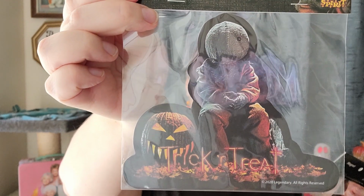So this is my favorite Halloween movie. It's Trick or Treat, and these are magnets. I got 2 of them. That's weird. I don't remember buying 2 of them. And then I guess I'll put a picture of the other item I bought, because okay, it's not in here. It's a doll of this character from this movie. And I thought the doll was in here because look at how big this box is. They put a magnet in there.